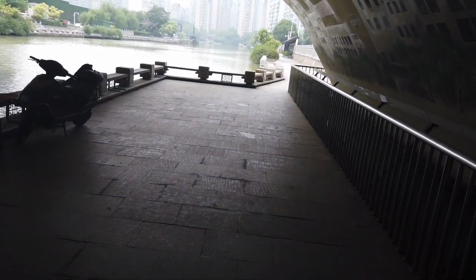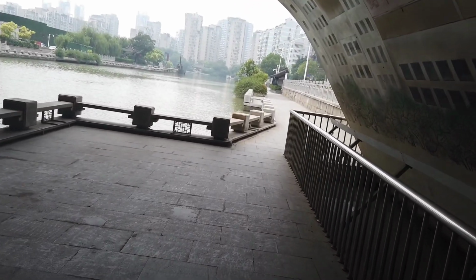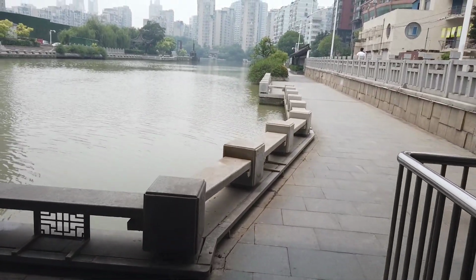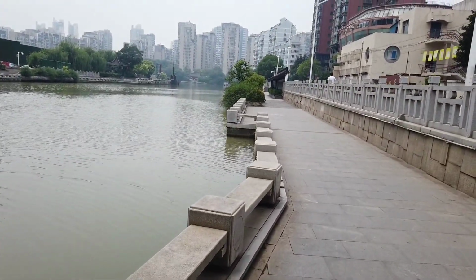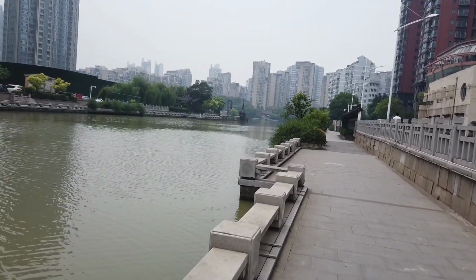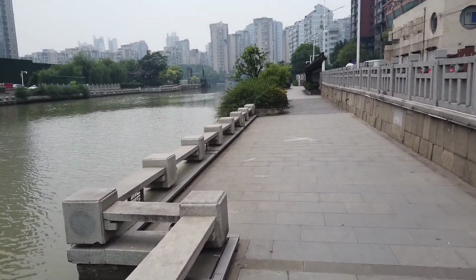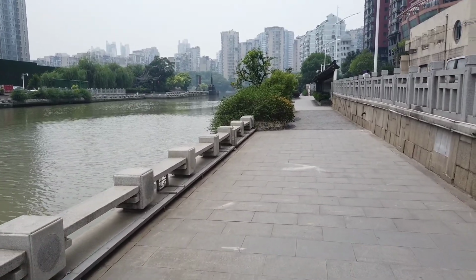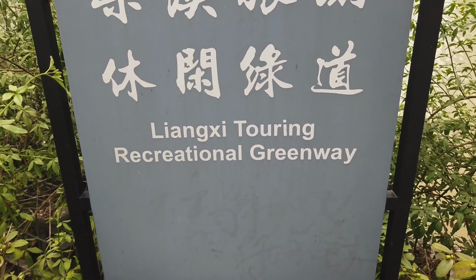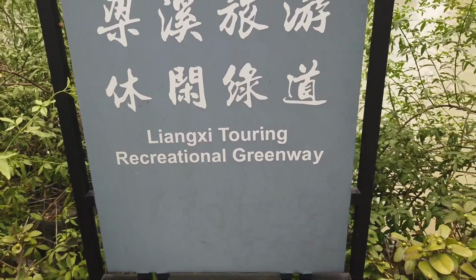But it's been a couple of years since I've been here, and I think there's another sculpture coming up here soon. This part of the canal is going to be curving towards the main section, but there are still some things to see and consider in this part as well. It should be noted that the actual name of where I'm walking is the Liangxi Touring Recreational Greenway.